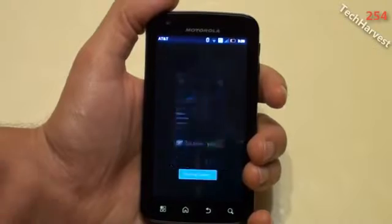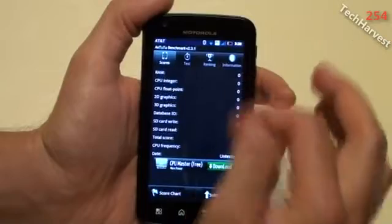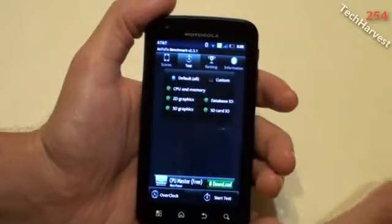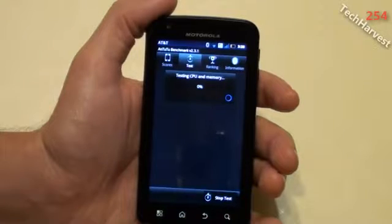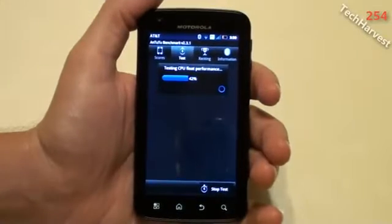So we're going to run this benchmark here, and we're going to see what results we get. Right now it just shows scores, and I haven't run a test yet, so they're all 0. I'm going to go over here to the Test tab, and I'm just going to use all the default information here, and on the bottom it says Start Test, so I'm going to start the test right now. It's testing the CPU and memory right now. Now it's testing the CPU float performance.